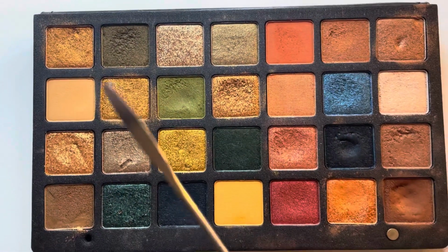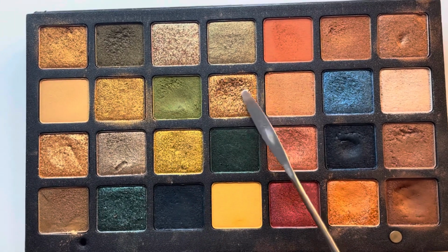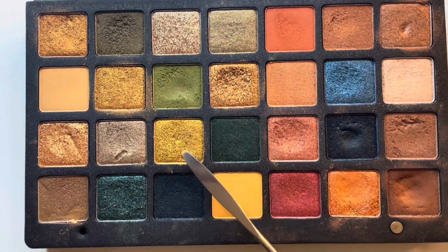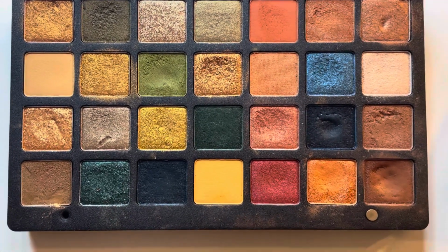First row metallics are Rust, Shield, and Mace. Second row are Fuse, Penny, Aqueous, and Queen. Third row are Noble, Imperia, Crest, and the fourth row is Jubilee and Claret.